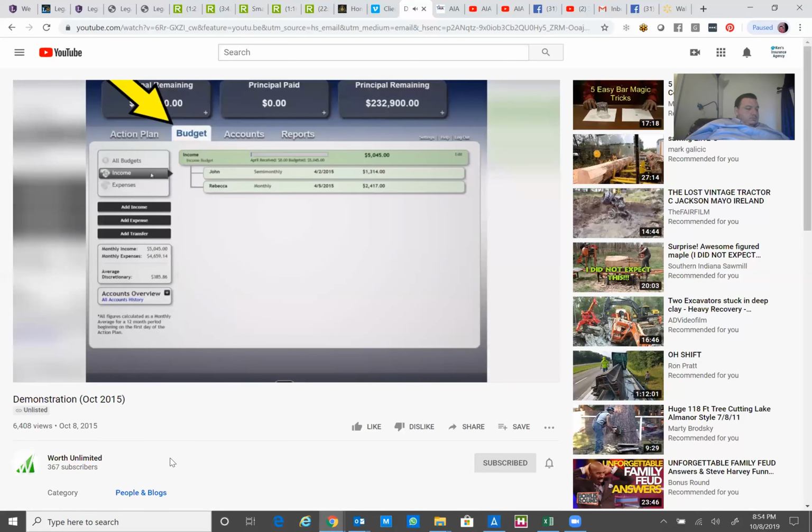This is where you set up income and expense budgets. Here we can see that John has an income of $1,314 semi-monthly, and Rebecca has an income of $2,417 monthly, for a total monthly income of $5,045.